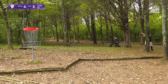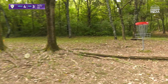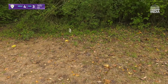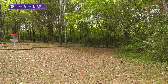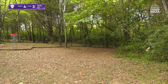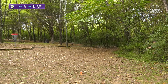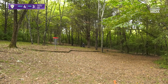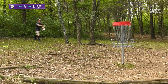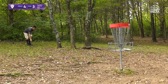Logan's got quite a comebacker here. Oh, man. And the roll. Yeah, and like you were saying, that hard packed dirt. Yep, and the roots. Mm-hmm. Poor Logan. And this is going to be for his bogey here. All right, just put it in, move to the next hole. Yep, just going to have to take his time here. There we go.